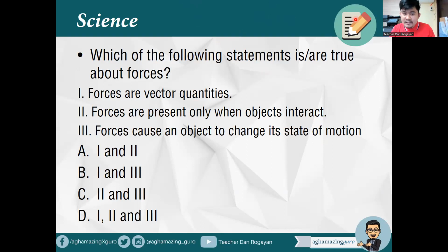Okay, I can see B here, 1 and 3. All right, so what's the answer? The correct answer is actually 1, 2, and 3.